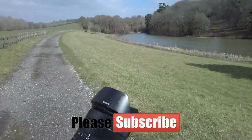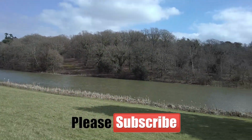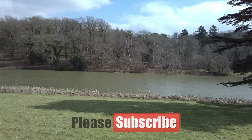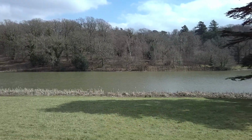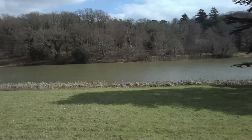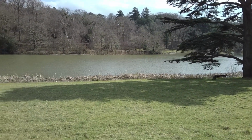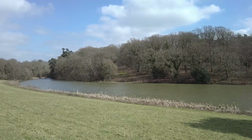Right guys, out with the RX10 Mark IV. Just done some sort of birds on feeders. They've got a feeding station. Well, they've actually got two. One must seem more popular than the other. And got a few shots there. Very, very tame pheasants.